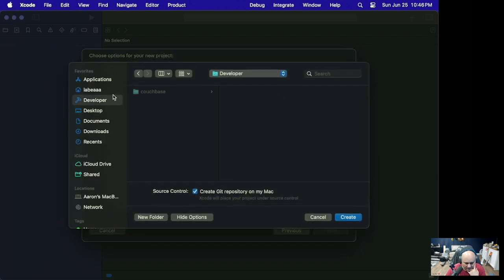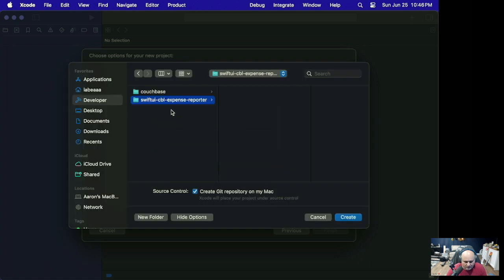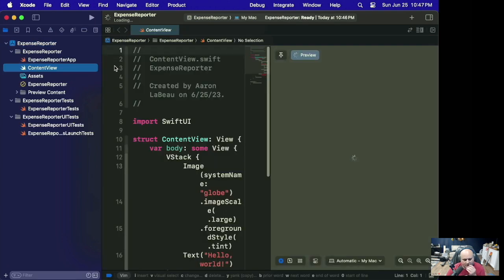We definitely don't want to save it there. Let's go and make a new folder and we'll call this... we'll switch this over to... boy, you can't really call it iOS anymore because it's multi-platform. Let's call it SwiftUI. That makes sense to me. We'll make a folder called SwiftUI CBL expense reporter. Great. And we'll put our source in there. Let's go ahead and click that and see what happens here.